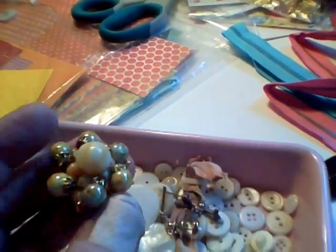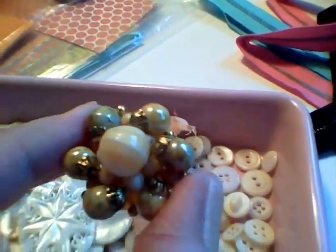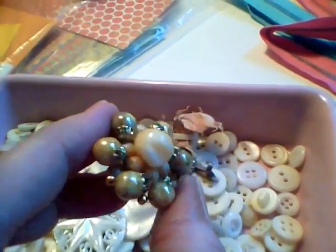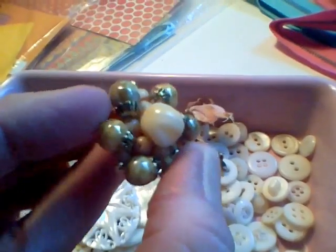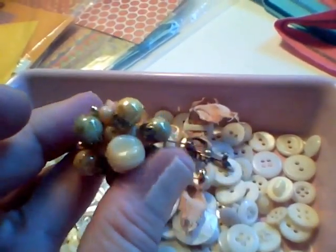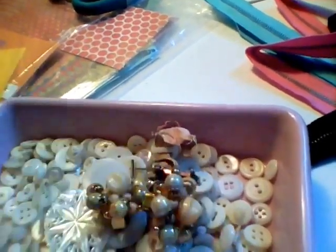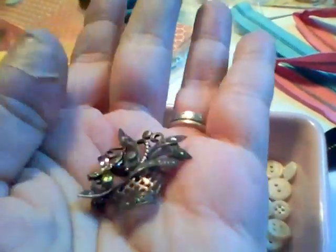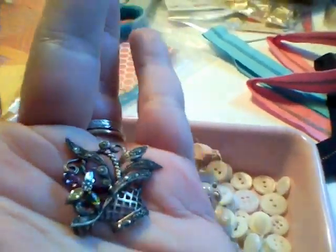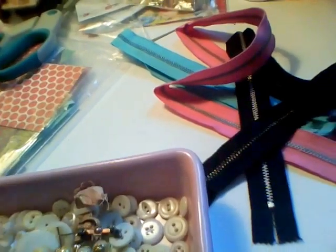Another pair of earrings. These are the like 50s, 60s colors. Shape, but 70s colors. So there's those. I got a basket brooch with little jewels on it. Can you see that at all?